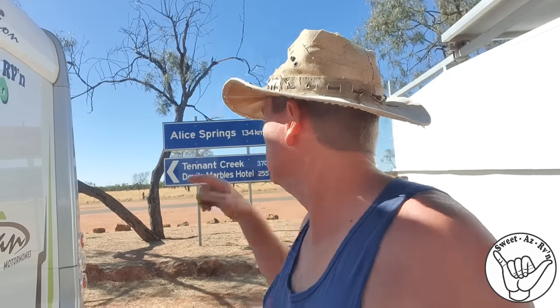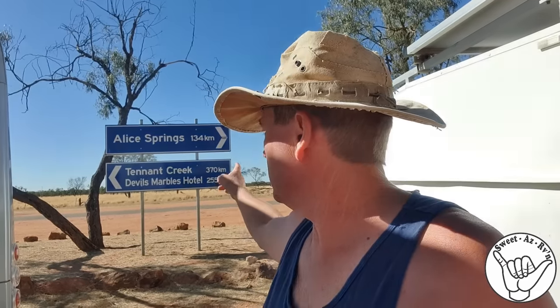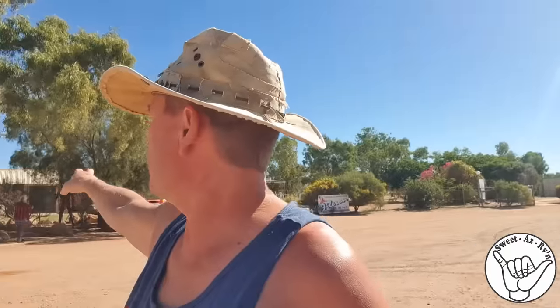Journey so far, 134 k's back to Alice Springs. Our destination is the Devil's Marbles. That's where we want to go. So a little stop is Aileron, I think they call the place. So just taking some photos of some nice little statues.